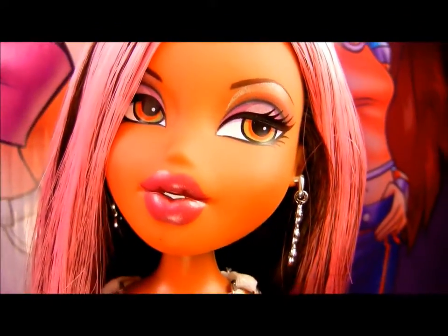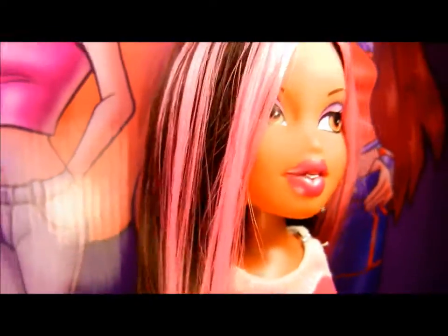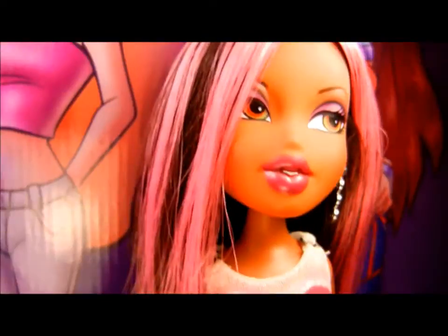And here is Sasha. Her hair is also black. Well, it's kind of like black blended with dark brown. And her streaks are really light pink. Definitely not as hot pink as Chloe's were, but pink nonetheless. And of course her hair also goes down to the floor and is saran. And her earrings are also dangly, but not the same ones as Chloe and Jade.